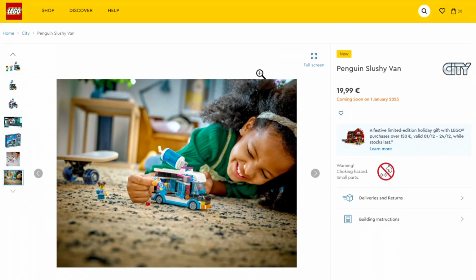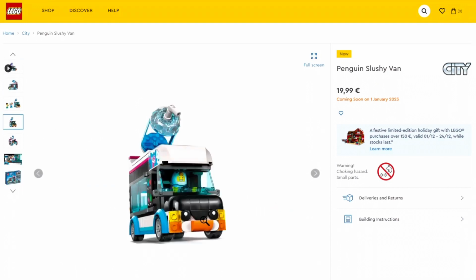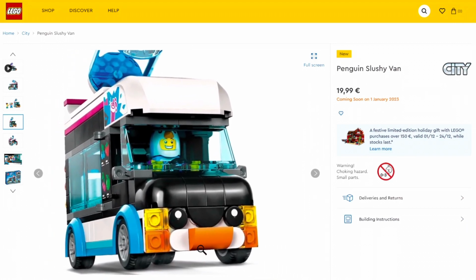I've got a couple of good sets here, although I think that this is one of the less exciting ones. This one is, I suppose, supposed to go in line with the pizza van and the ice cream van. This is the penguin slushy van, of course, selling drinks or slushy ice. And my biggest problem with this one, I think, is actually the front of the set, because it's just super weird looking with what is supposed to be a penguin face on the front.